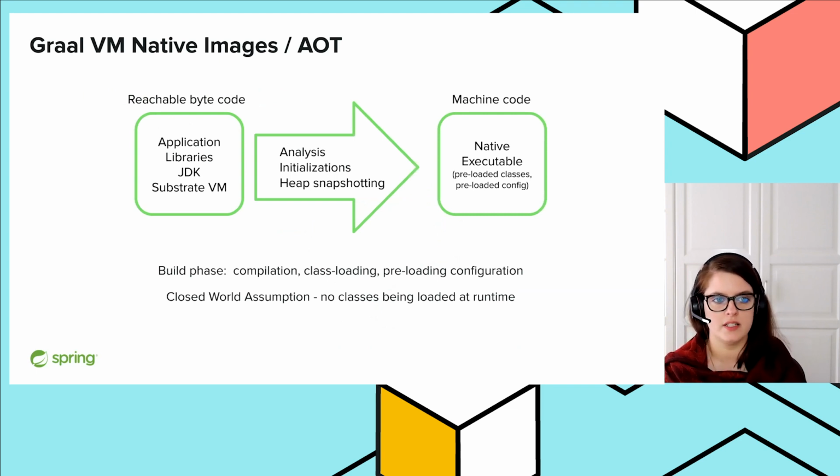And how are the native images built? So the code that can be reached from your application is going to be analyzed, and the application code will be taken into account, but also any library code, JDK, and in the case of Graal, also the Substrate VM code. And then after this analysis, a pre-initialization will also take place. So some preliminary configuration will already be loaded, so that later when you run it, you already have preloaded initial values for your config.